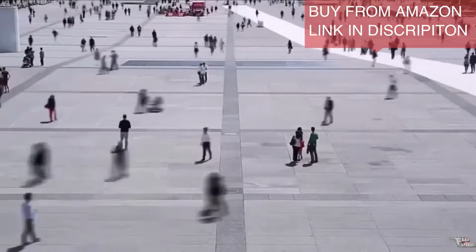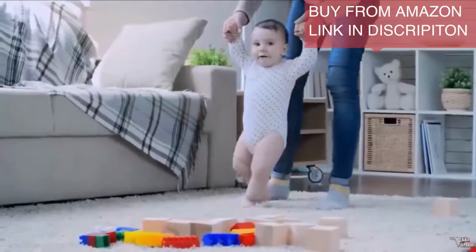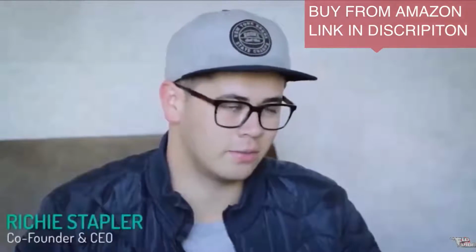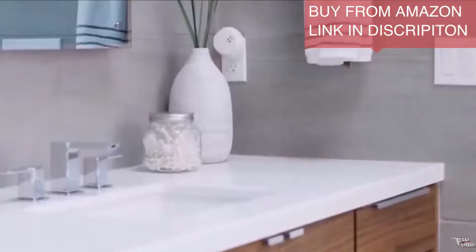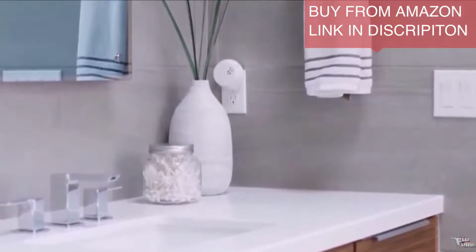Today's world is just so busy. There's endless to-do lists, there's stressful jobs. Sometimes all you need is a place where you can just breathe a little easier. And that is why we do what we do. Say hello to Pura, the world's first truly smart air freshener, fully controlled from your mobile device.